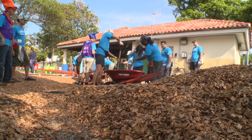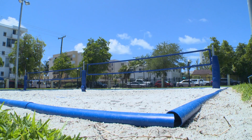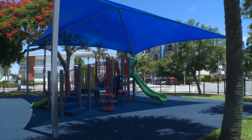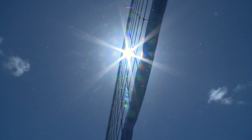And let the playtime continue. Tatum Park in North Beach at 8050 Byron Avenue has been upgraded with new safety surfacing and a shade structure. These improvements come on the heels of the recently added sand volleyball courts.